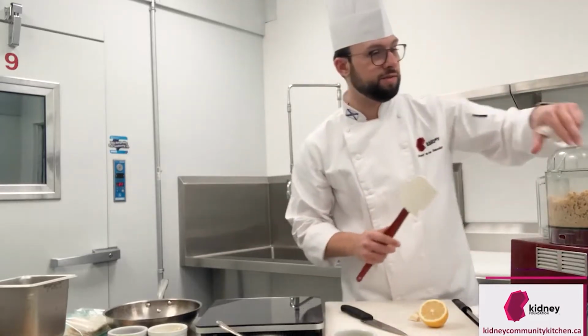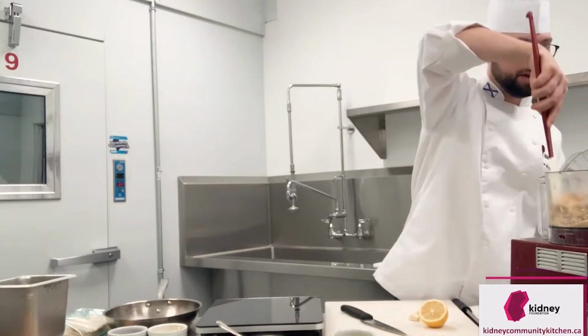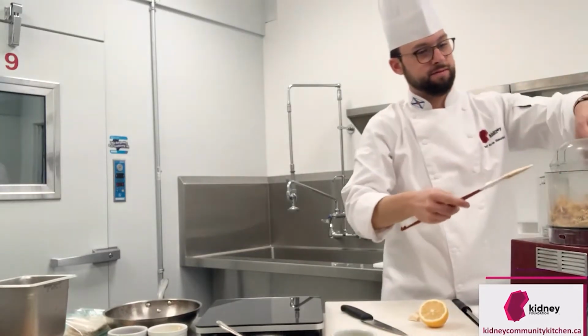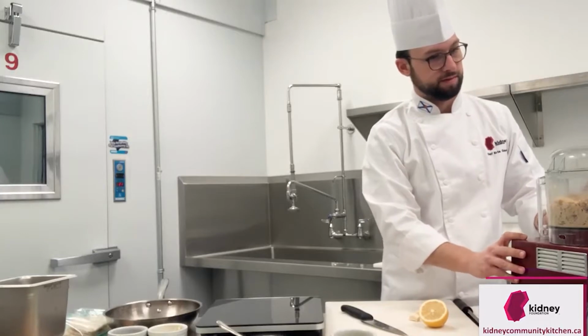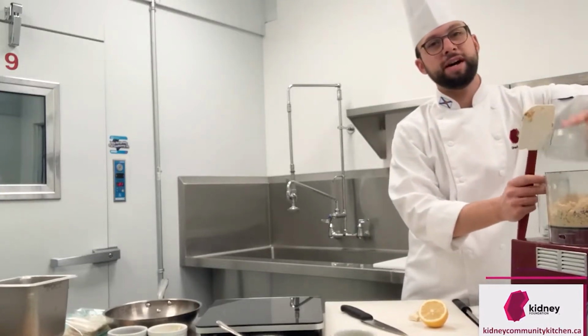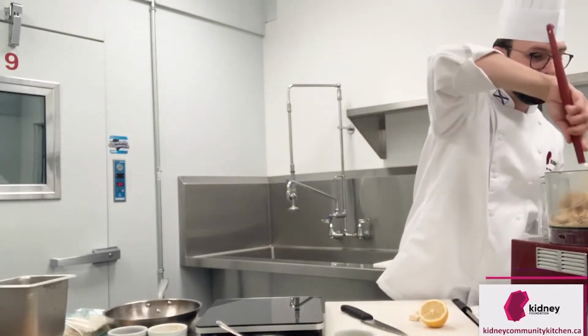Sticks to the side, that's fine. Just open that up. Put that down. Just like so. Pulse it again. Again, you just want to bind it. It's pretty good there now. Nice and pureed.